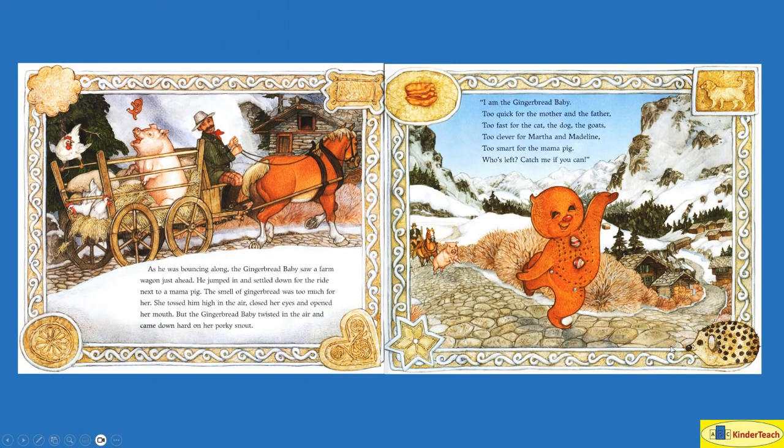As he was bouncing along, the gingerbread baby saw a farm wagon just ahead. He jumped in and settled down for the ride next to a mama pig. I bet the pig's going to want to eat him. The smell of gingerbread was too much for her. She tossed him high in the air, closed her eyes, and opened her mouth. But the gingerbread baby twisted in the air and came down hard on her porky snout right there.